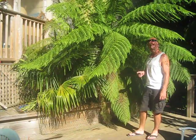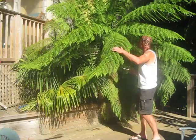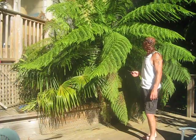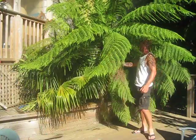So very, very toasty afternoon here on Salt Spring Island. It's been toasty all day. But as you can see, it doesn't faze the tree fern. I water it every couple of days, and it pumped out 24 fronds this year. And sometimes at the end of summer, it does put out a couple more fiddleheads, but I don't know if it's going to do that this summer.